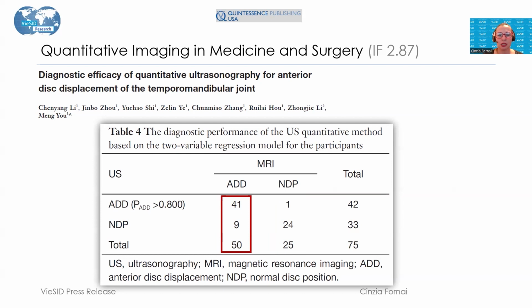As a limitation, because of its design, this study didn't test sensitivity and specificity of ultrasonography in other types of displacement other than anterior displacement. So the authors concluded that these outcomes were encouraging and proposed that ultrasound should be considered for diagnosis of this displacement in case MRI is not available. However, it is still to be ascertained whether ultrasonography can be useful in diagnosing other types of TMJ conditions.